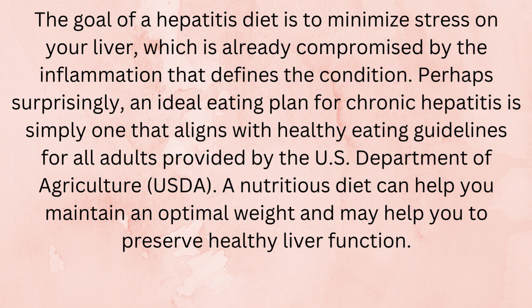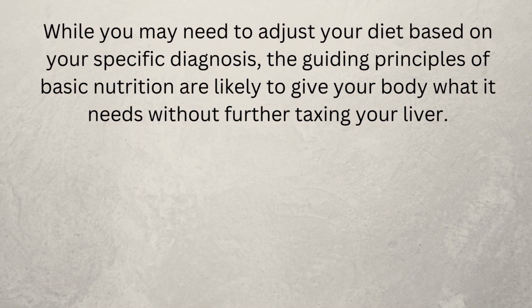eating guidelines for all adults provided by the U.S. Department of Agriculture, USDA. A nutritious diet can help you maintain an optimal weight and may help you to preserve healthy liver function. While you may need to adjust your diet based on your specific diagnosis, the guiding principles of basic nutrition are likely to give your body what it needs without further taxing your liver.